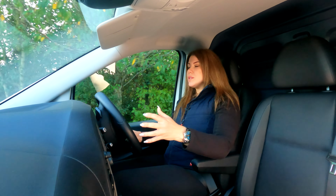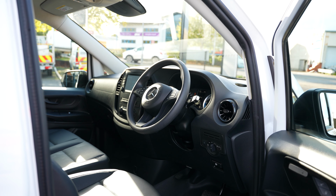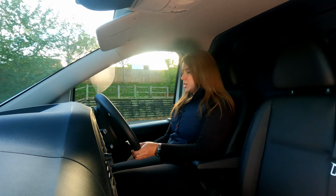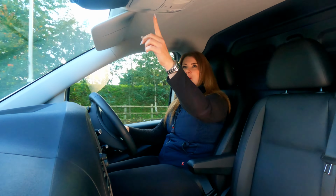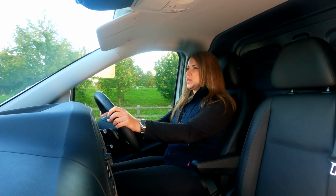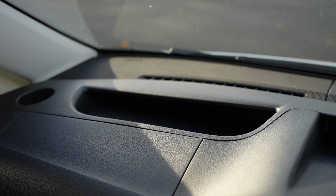And storage-wise, there's plenty of cubbies up here in the cabin. You've got plenty of cup holders up here and just down below in the door bin as well, where there's additional storage. You've even got a little place for your sunglasses up here, alongside all of the traditional storage that you'd expect in the glove box area, and also up here there's some areas for your paperwork too.